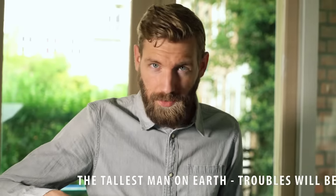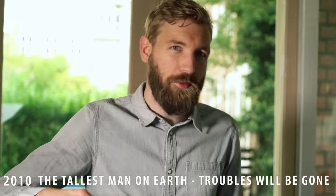For the next song, I'm changing to a different guitar, because that song is played in an open G tuning, which means if I play all the strings open, I hear a G chord over D. It's Troubles Will Be Gone from The Tallest Man on Earth. It's played very fast with a lot of changes, and remembering this song took me quite some time. Nevertheless, once you've got the shapes down, the song isn't that hard, if you're used to picking at the speed of light.